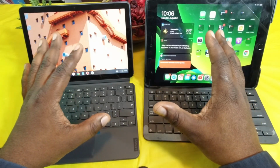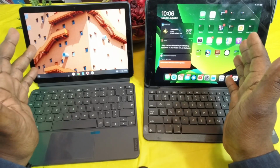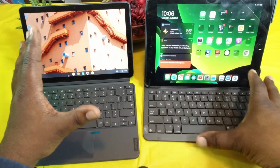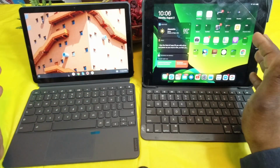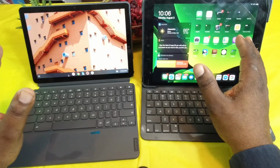So I've had requests to do a comparison between these two, so I'm just going to do a simple comparison. I'm not going to be digging in too deep with this. This may give you a general idea of which one of these devices you may want to pick up if you're in the market to pick up one of them. So let's start off with the Lenovo Chromebook Duet.